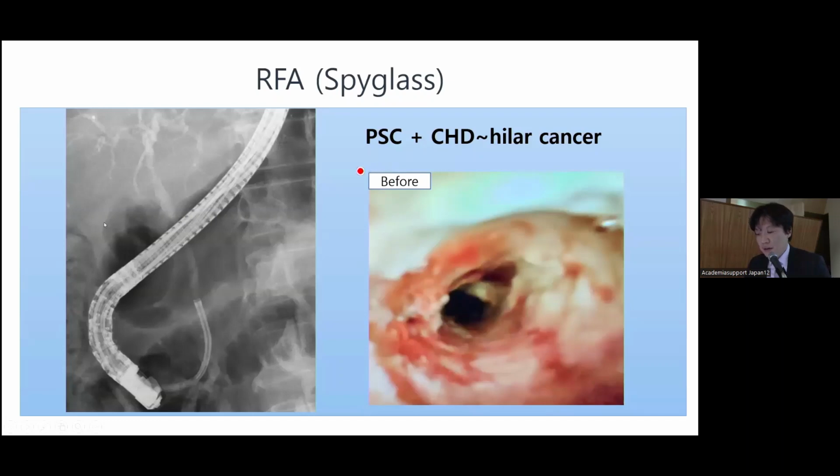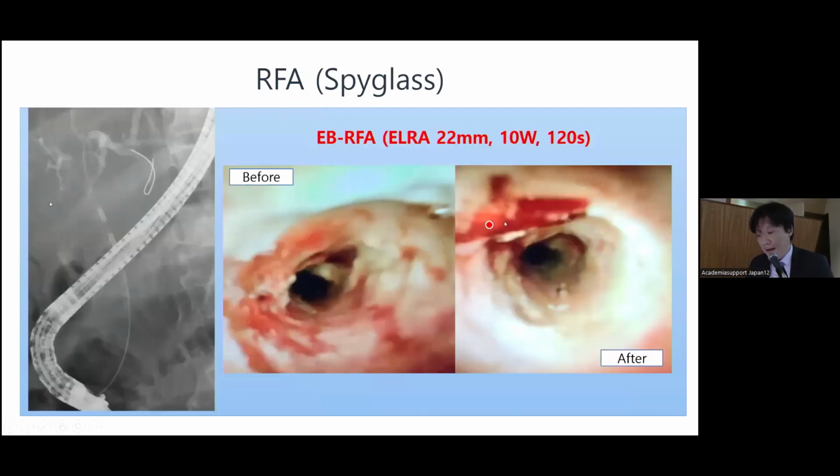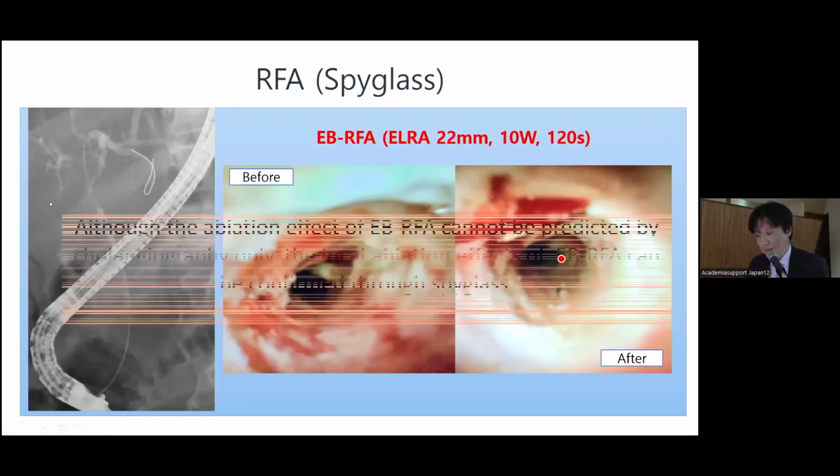Actually, SpyGlass is more useful for viewing the intraductal lesion. This patient has PSC and common hepatic duct, hilar duct cancer. Before the RFA, you can see the irregular vessel and the irregular mucosa. However, after EBRFA, 22 millimeter RFA catheter, 10 watt, 2 minutes, whitish burned mucosal tissue is noted. So EBRFA can actually ablate the mucosal lesions.